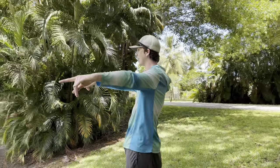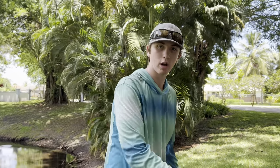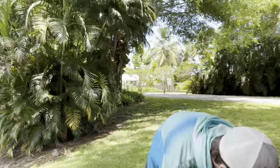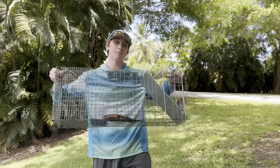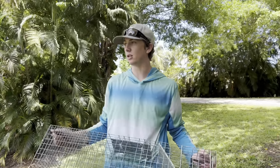We're gonna come back. The bad thing about this trap is you can only catch one at a time, because once one goes in, it sets off the trap, and nothing can go in or out. So yeah, guys, if you wanna see a part two, maybe we buy like 5 of these things and throw 5 in at a time. If you want us to come back and do that, let me know. Leave a like, let me know if you wanna see that.